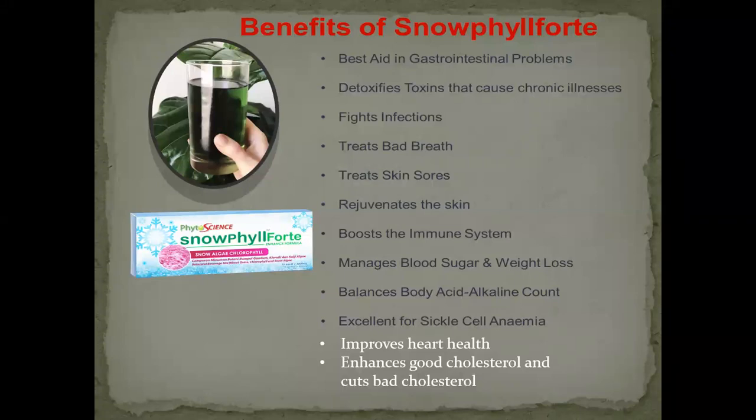So this will also treat your skin sores, regulate your skin, boost your immune system, manage blood sugar and weight, and then balance the body's acid-alkaline count, which is very important. Once it balances your pH, the other products will work more efficiently. And this product is invaluable for those who have sickle cell anemia. Eventually, the bone marrow will stop producing sickle cells and start producing normal cells.